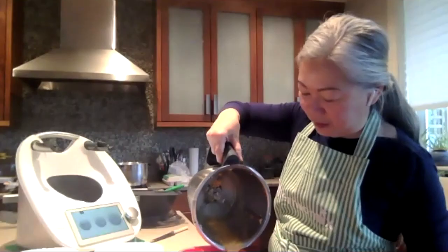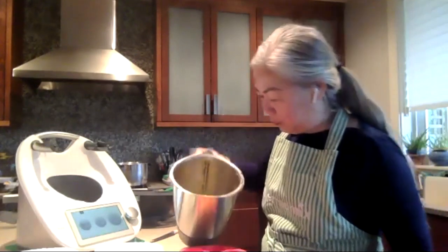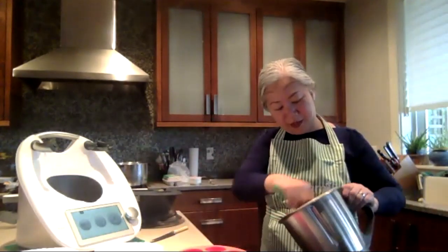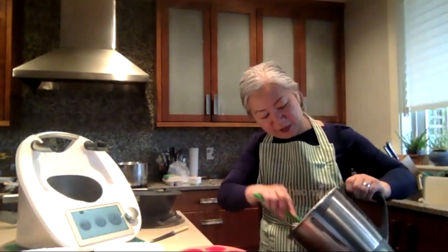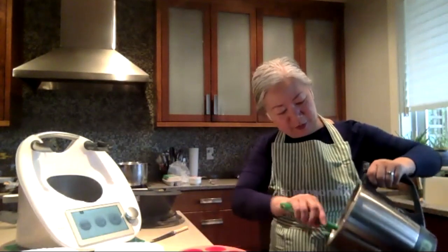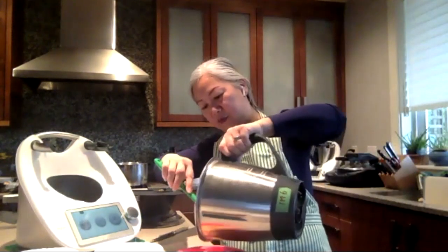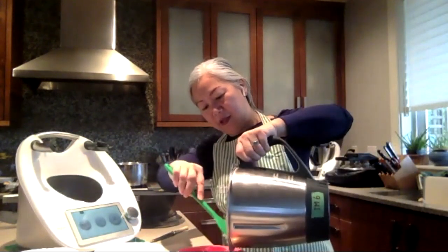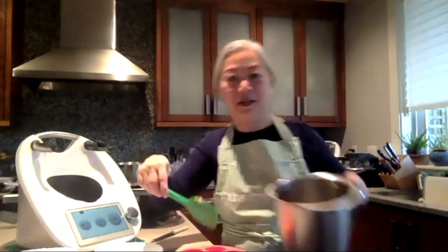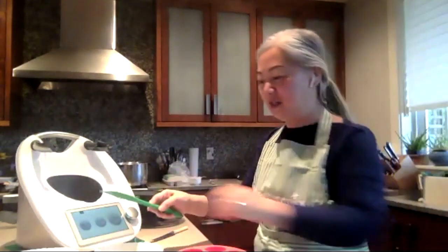I grilled the bacon ahead of time. But if you haven't done that, the recipe asks you to put the bacon in the Thermomix mixing bowl, and then it actually fries up the bacon for you. It takes a couple of minutes, but we're going to do this quickly. So I've pre-grilled the bacon. And as somebody else was saying just now, it's a perfect way of using leftovers. You can use leftover chicken, shredded.